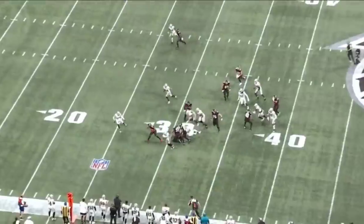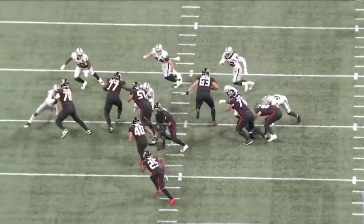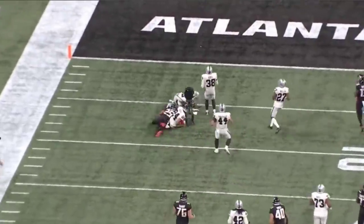Watch his block, get upfield. Not afraid to just scoot. And then when he sees the opening, he shoots through there like an explosion. Watch, 40 picks up his guy. I love it. Patient enough to run through that alleyway there and keep his feet moving.